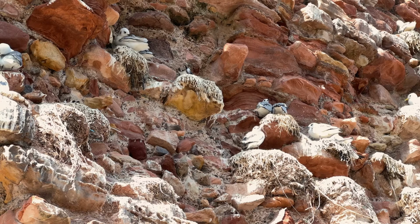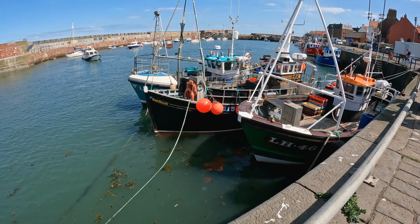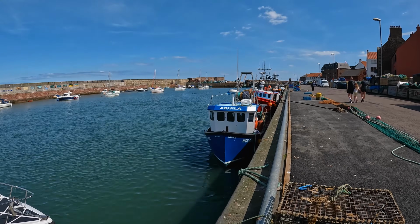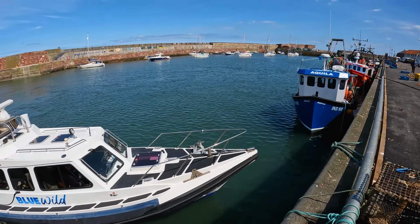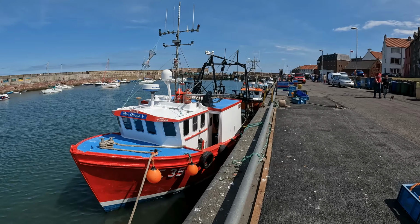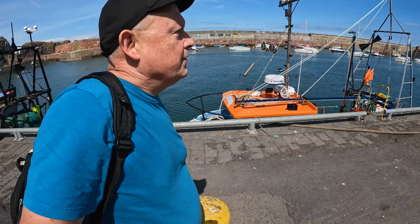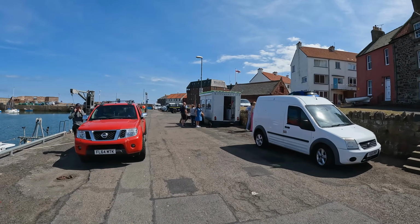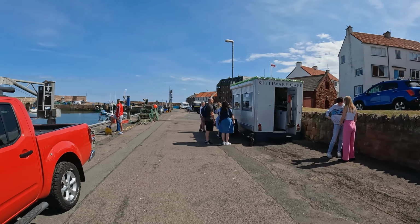Apparently these aren't your common or garden seagulls. They're actually called Kittiwakes, and they're named after the noise they make, apparently. Looks like there's even a little cafe named after those seabirds, the Kittiwake Cafe.